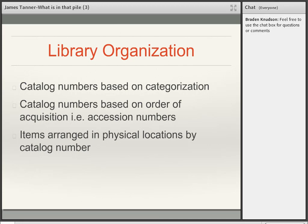And notwithstanding this system, they still had similar items in different areas of the library. And I was only able to actually discover that by walking the shelves. In other words, walking up and down the shelves and looking at the material and examining and pulling books off the shelf was the only way that I ultimately found everything that the library had on a certain subject.